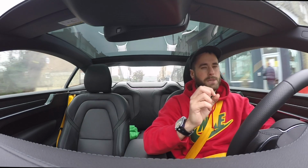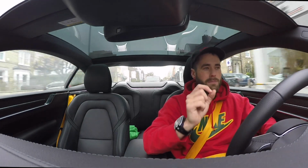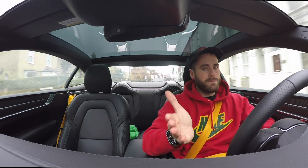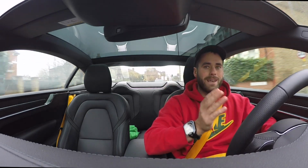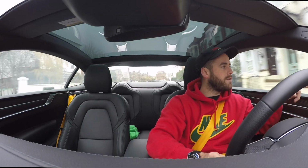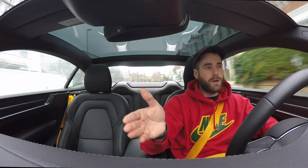And I believe the UK is probably, if not the only market it's coming to, where right-hand drive needs to be a thing. So Polestar haven't bothered making it in right-hand drive. It only comes in left-hand drive. Bit of a pain in the UK. You're sat over next to the curb as opposed to the middle of the road where you feel a little bit more comfortable. But you get used to it, I guess. You get used to it.